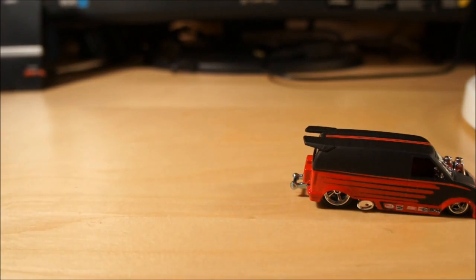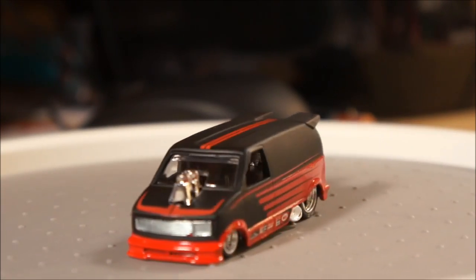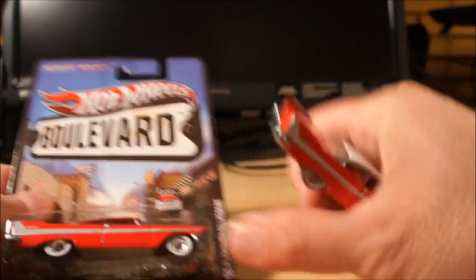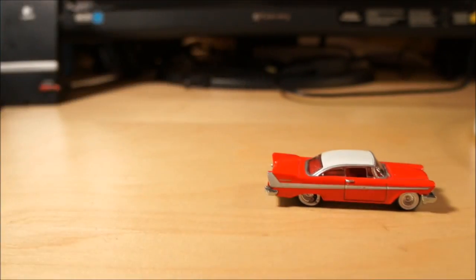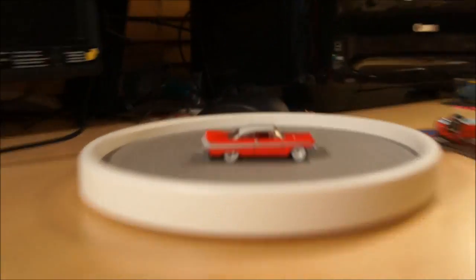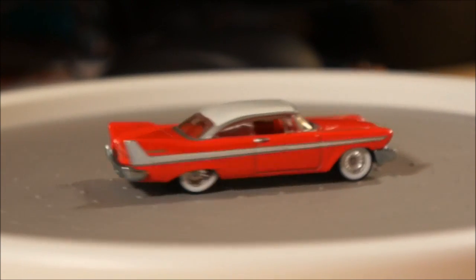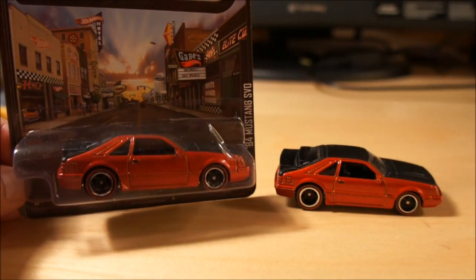But fortunately, at least in my area, I was able to find several of these cases at Toys R Us over the past 4 or 5 months. So I was able to find several of the Astrovans. Okay. Next one is another '58 Plymouth Belvedere in red. Okay. Next, for the Mustang guys, '84 Mustang SVO. They actually did a pretty nice job on this one, I think.